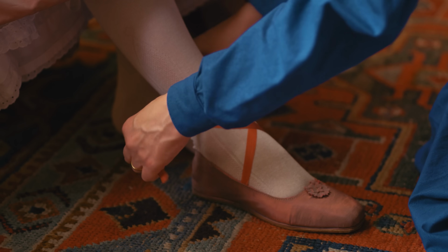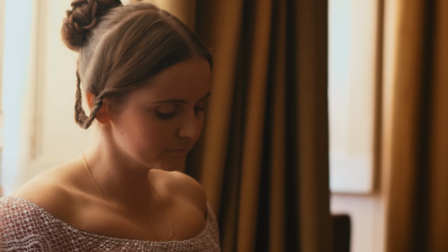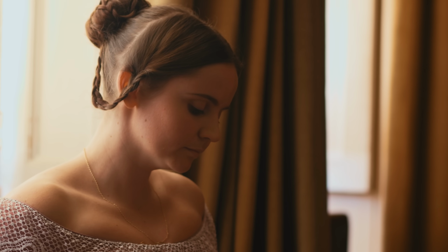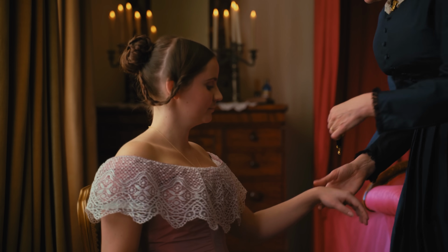Victoria's taste tended towards simplicity rather than flamboyance, as befitted her petite figure. Her hairstyle was also simple, to suit her delicate round face. However, she had a reputation for the splendour of the jewels she wore.